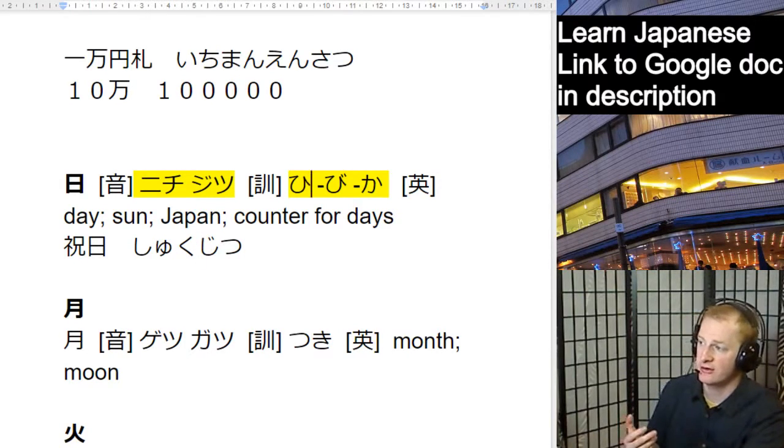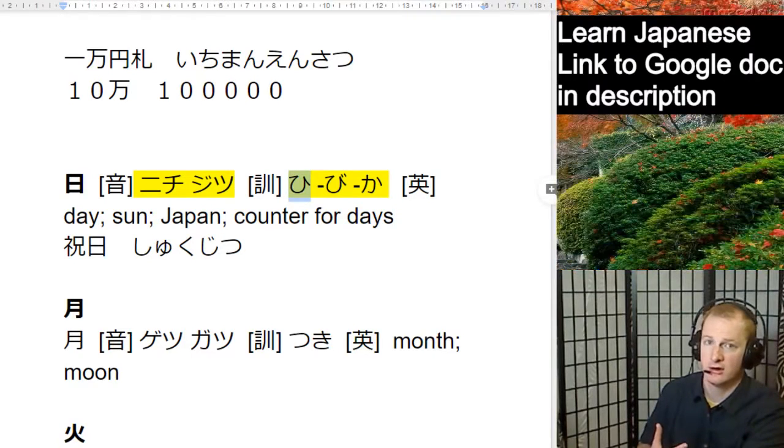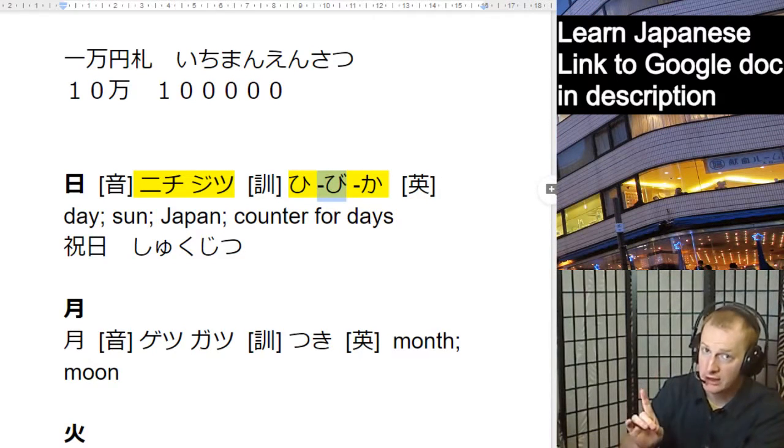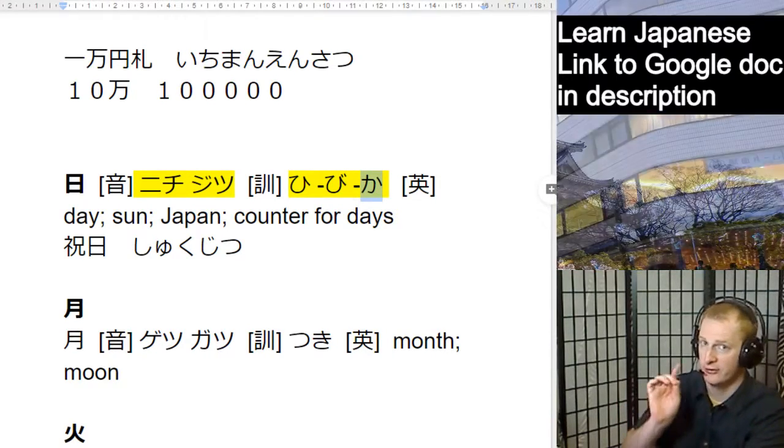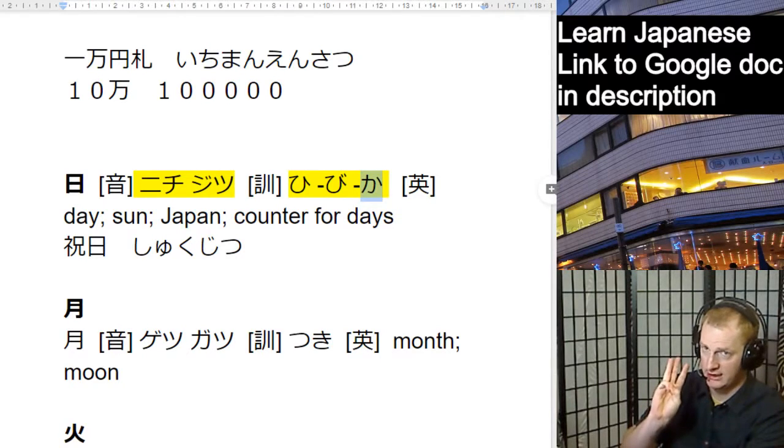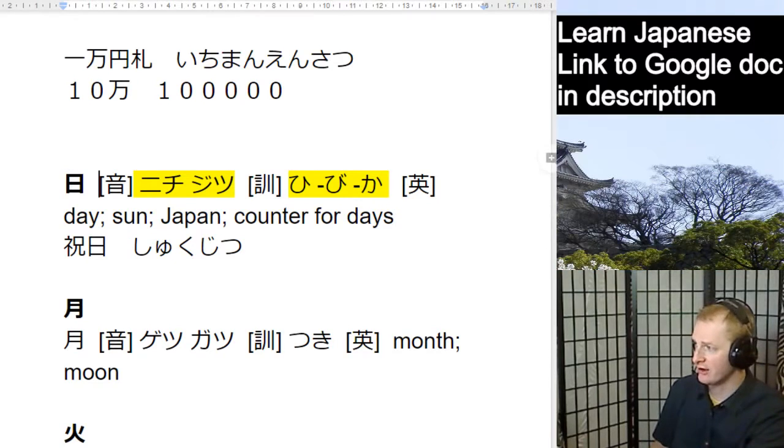Hi, of course, we know mainly it's bi when we talk about our days of the week. Getsuyobi, Kayobi, Suiyobi. And ka we again know from our days of the month. So futsuka, second day. Mikka, yokka, itsuka. So all these are pretty important.